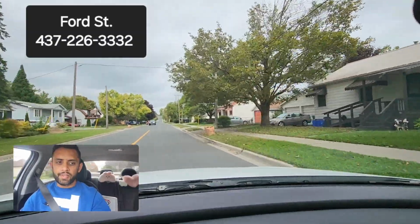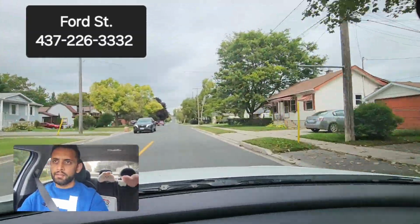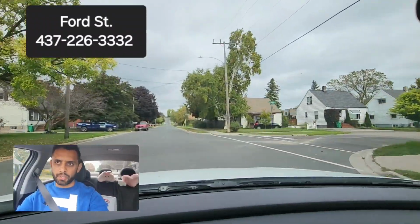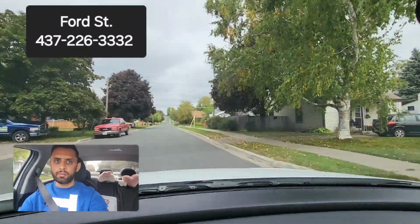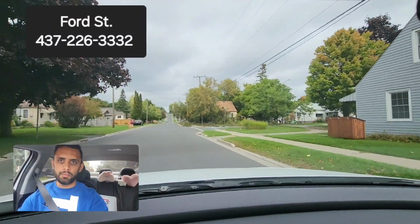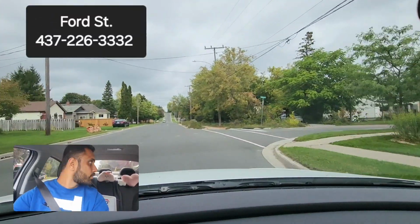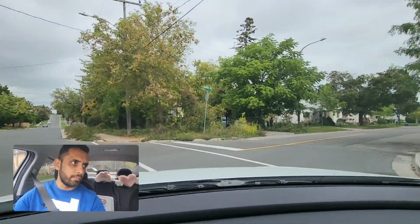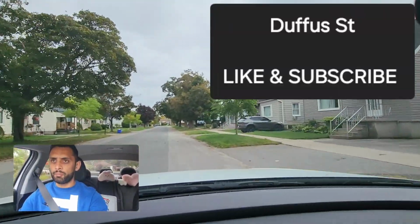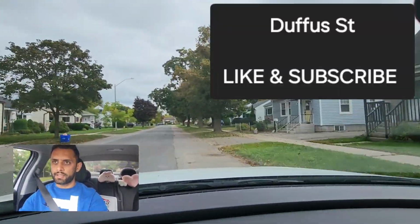So there are 3 streets on the right hand side. In these streets, they will ask you to do a 3-point turn and parallel parking. They can take you to any street here and ask you to do all that. So check your blind spot before the turn. Here they might ask you to do a 3-point turn, uphill, downhill and all that.